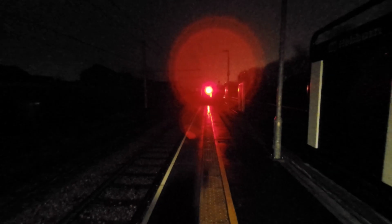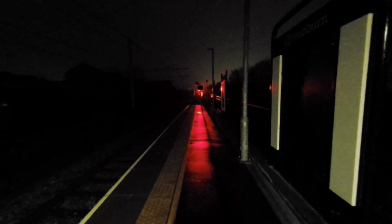Yes, it does. So the red light is on because the trains are obviously off at the minute. And they don't start up again until maybe, I don't know, between 5 and 6 AM. I'm not 100% sure, somewhere around that time, I think. So anyway, without further ado, I guess we're going to head now into the tunnel.